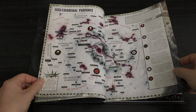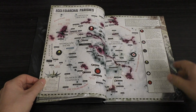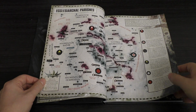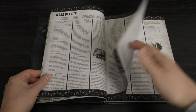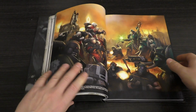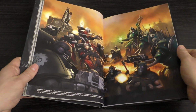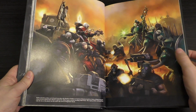Ecclesiarchal parishes. That's cool. It shows you where they all are, where the Bloody Roses and the Argent Shroud are. Wars of Faith. It's a bit of a timeline over four pages. And then you've got a lovely bit of artwork there with the new model, which yes, I do have as well. Everything came today. I'll be doing an unboxing of that, the Sorcerer.